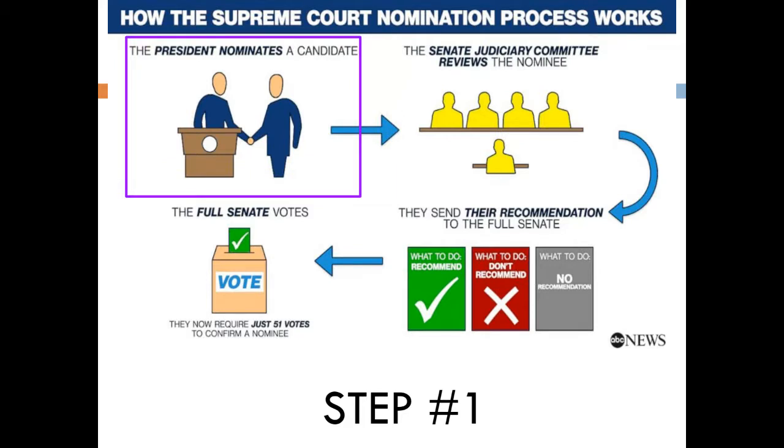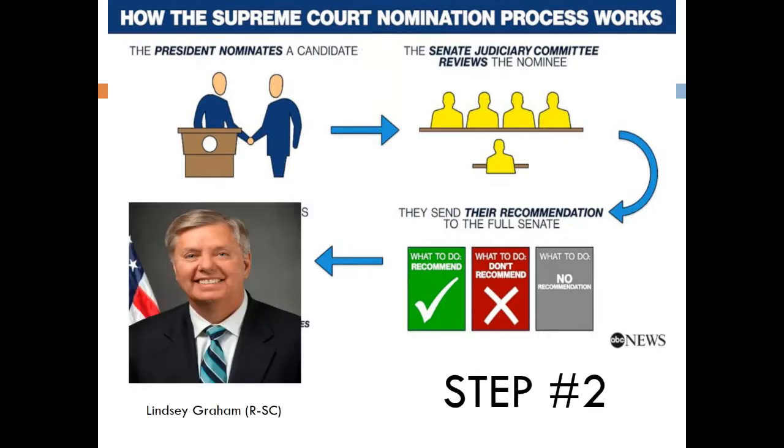The only way that the president would get to do this is if another judge that previously held the position dies or resigns or quits or whatever, the president then has the ability to nominate a replacement. So that's step number 1. Step number 2 is that the Senate Judiciary Committee gets to actually interview and review the president's nominee.